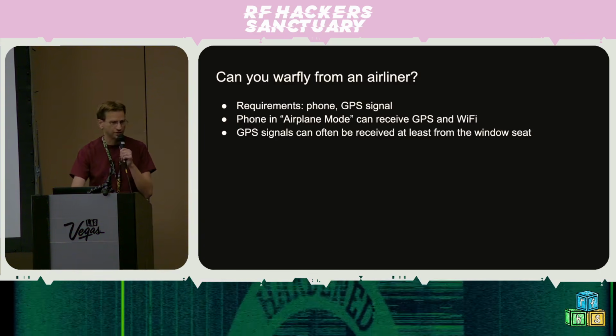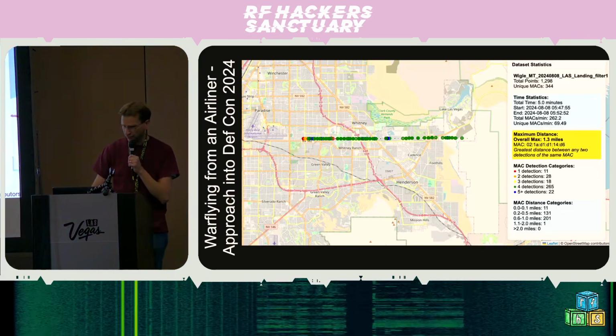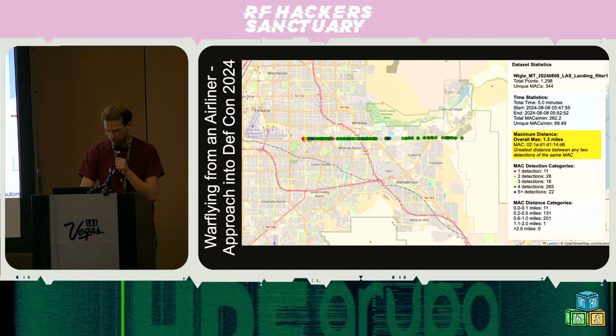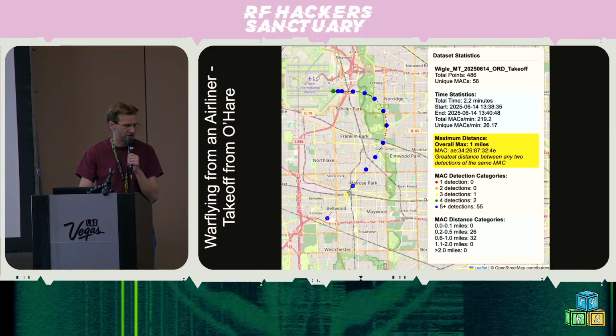And of course, it lit up like a Christmas tree with all the access points on the airliner, but I was able to filter those out. And it turns out you can warfly from an airliner. At least I hope you can, because I have. You don't get a lot, but you get some data. And so this is something simple, accessible.